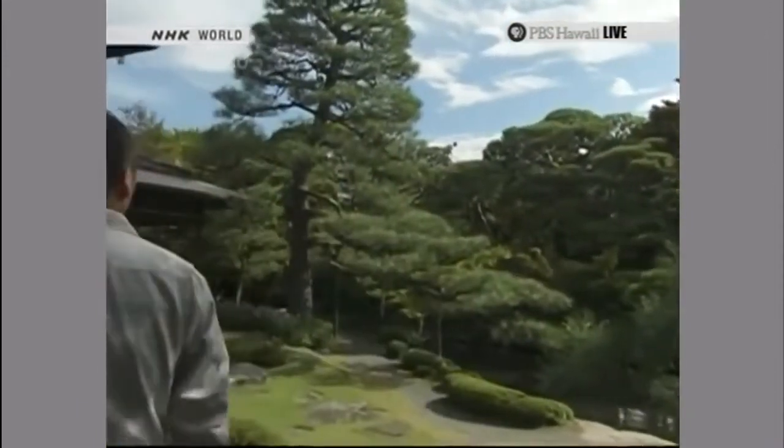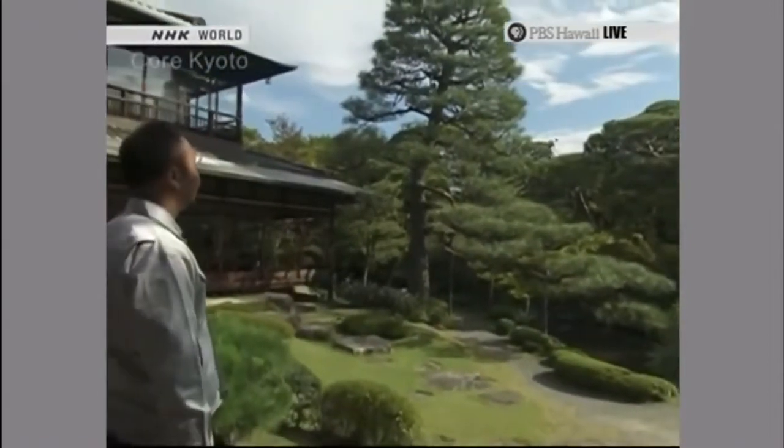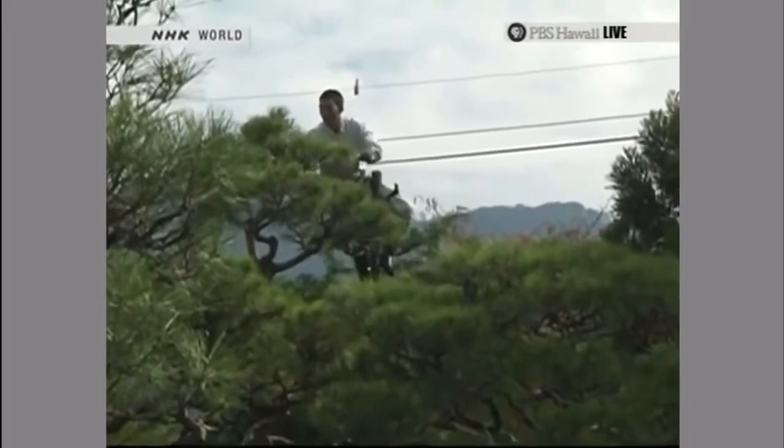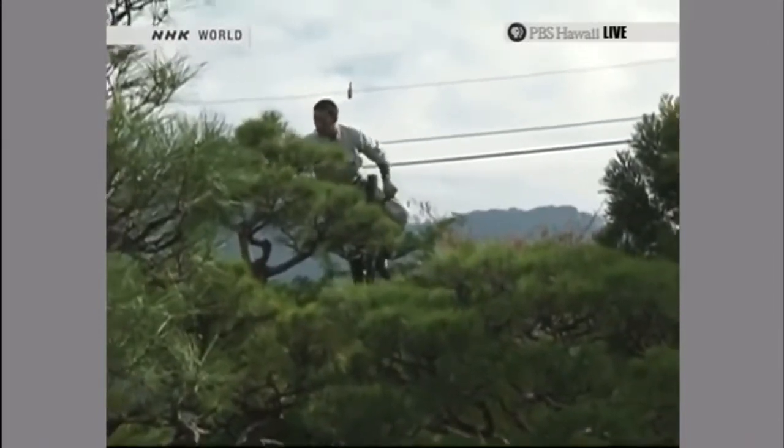Maeda has begun the final stages of tidying the garden. They work on Ueji's signature, the captured scenery of the Higashiyama Mountains.